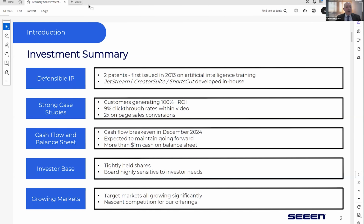The investor base has been highly supportive. We've got a tightly held shareholder base, and a board that understands what investors want to see from a company. They want to see me continue to deliver the numbers, continue to deliver top line growth. We delivered 50% last year, as we'll go through in the numbers, and deliver profitable growth as well, whilst looking at how we manage the market appropriately, and keeping shareholders, be they large or small, fully informed in what we're doing. And finally, beyond the actual fundamentals of the business itself, we're in some really fast growing markets, in particular the video commerce space.